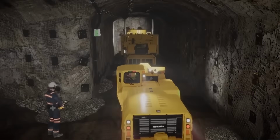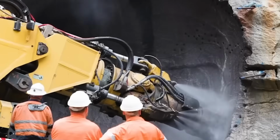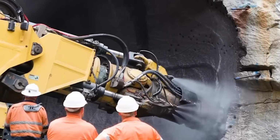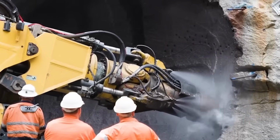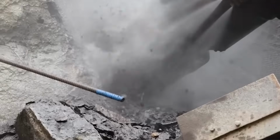The machine carved a perfect 16.4 times 16.4 feet tunnel with accuracy within 2.16 inches. Most impressive? Operators control everything remotely from safety, eliminating the industry's most dangerous positions.